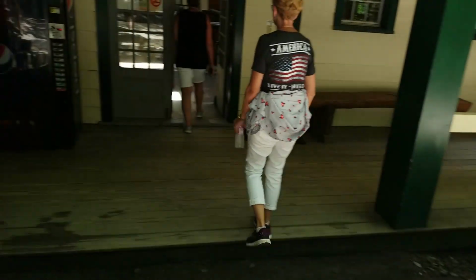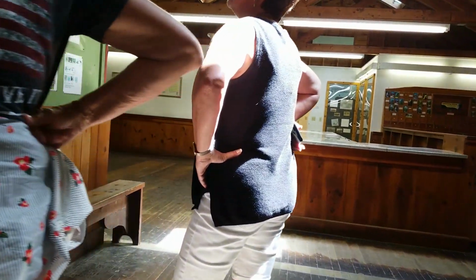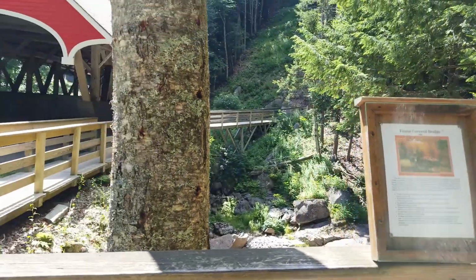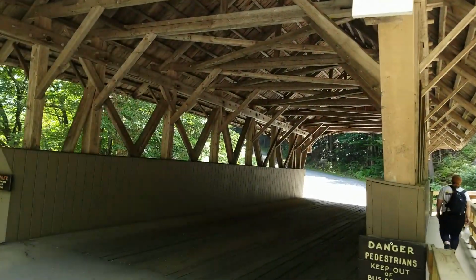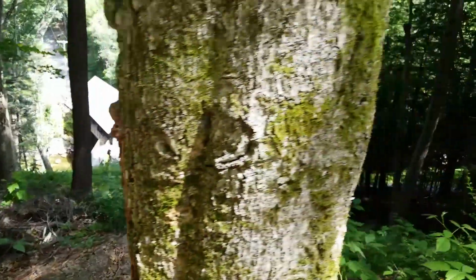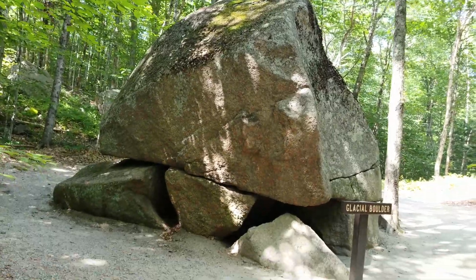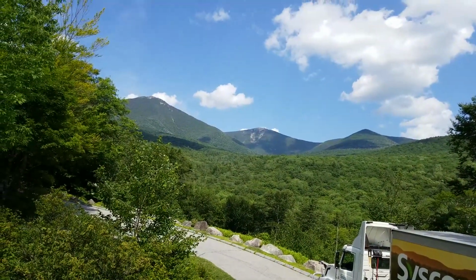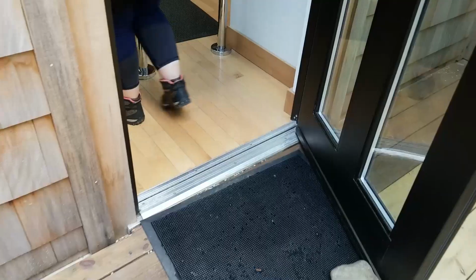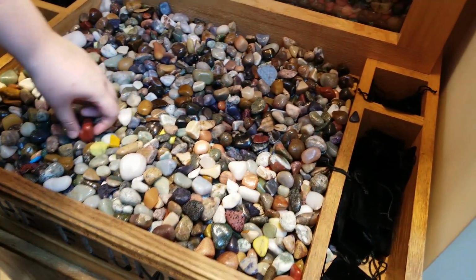This cottage at the very bottom of the flume was set up as a bit of a museum that showed a lot of pictures and had a lot of artifacts from the area. And of course, like any other tourist attraction anywhere else in the country, the path to the exit leads through the gift shop.